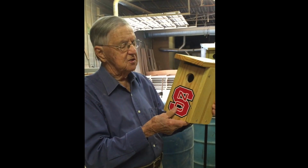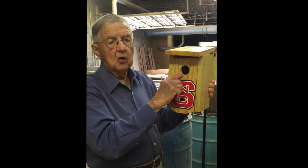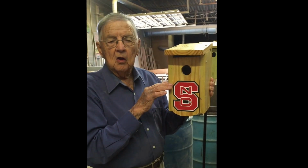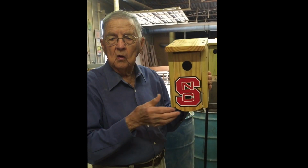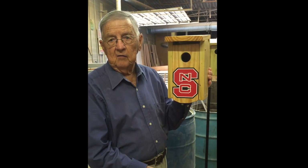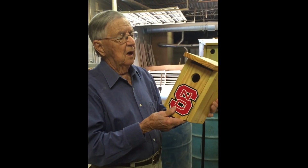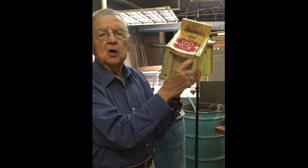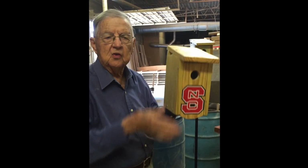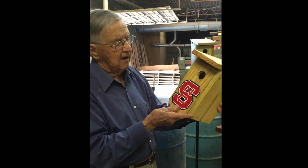That's a standard dimension. You also need a distance from the floor to the hole. When the babies are large enough to fledge, then they can easily get out of the hole. If the distance is too great, they have a problem leaving the nest. The box also has good ventilation. It has ventilation here, top of the box, and cut out corners in the bottom that provide enough updraft of air.